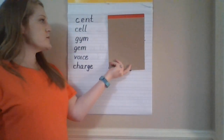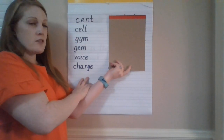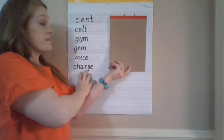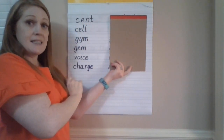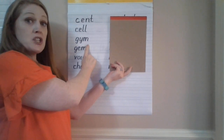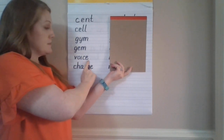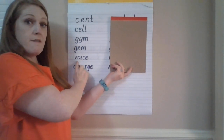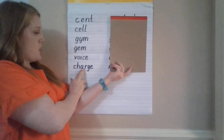All right, now we're going to use what we know about the soft C and the soft G to help us read these single syllable words that we will then see in some multisyllabic words behind my notebook here. So we've read most of these together just now. Let's look at the first word. Read that word. Scent. Sell. Gym. Gem. This one we didn't read, so we'll sound this one out. Voice. What's the word? Voice. And then we need this one together. Ch-ar-j. Charge.